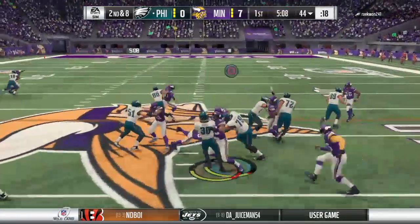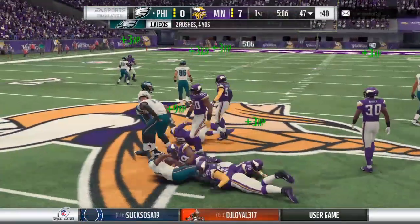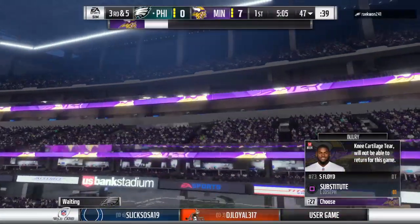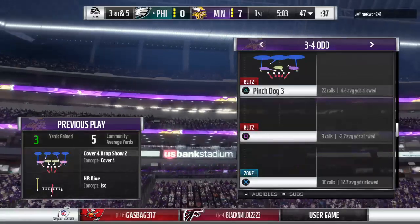Now a handoff here to his running back. And a minimal gain here as he's up to about the 47-yard line. Give him 3 on the run there. Now they're looking at a 3rd and about 5.